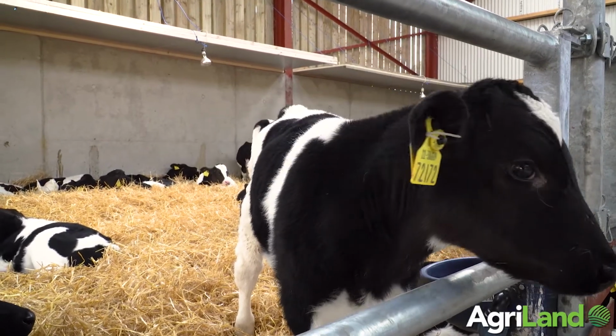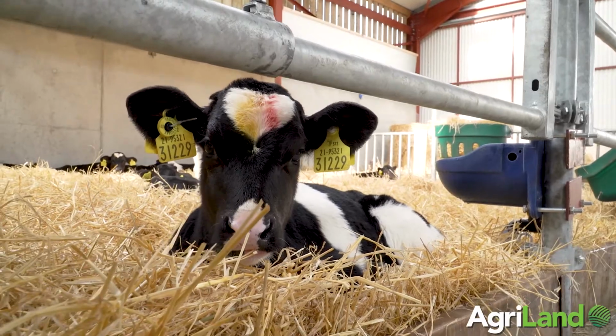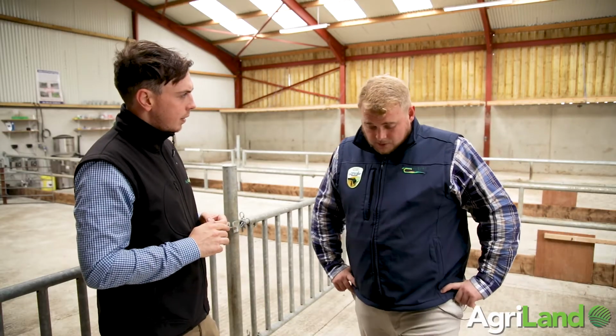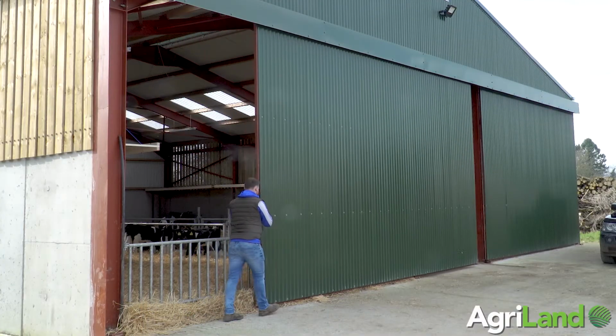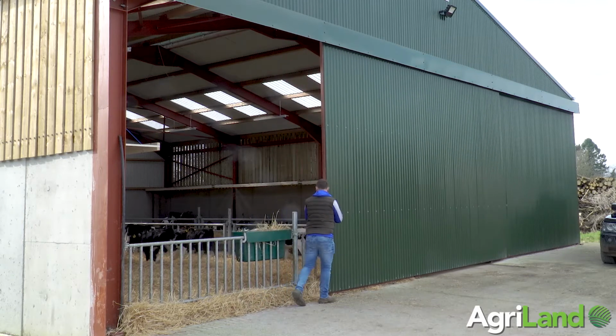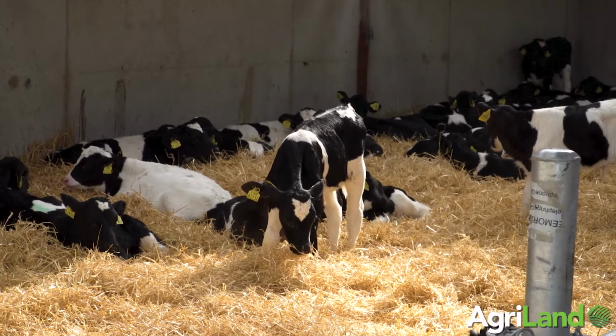So Sean, on this final stop in the calf shed, calf health is going to be focused on. What topics are going to be covered? Yeah, so basically we'll be looking at what Peter's doing in terms of bringing in the calves from known sources. But then once they arrive on the farm, what happens in terms of vaccination programs? What vaccinations do we need to provide? How do we keep a calf healthy?